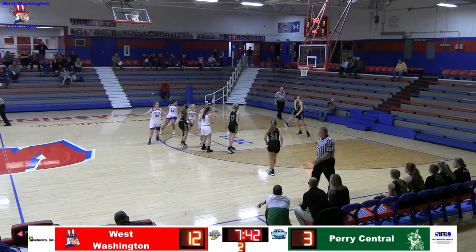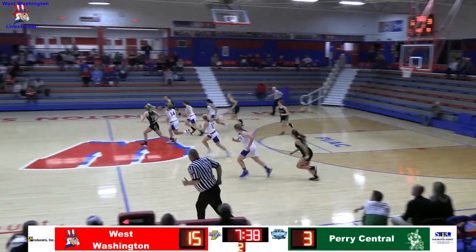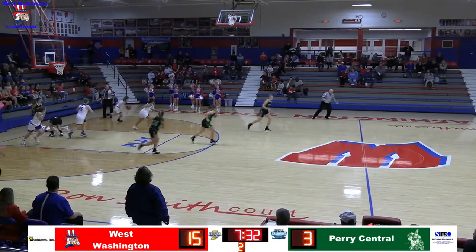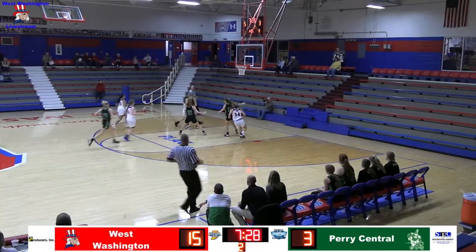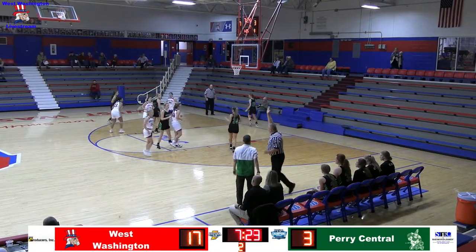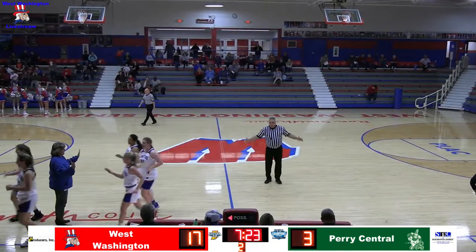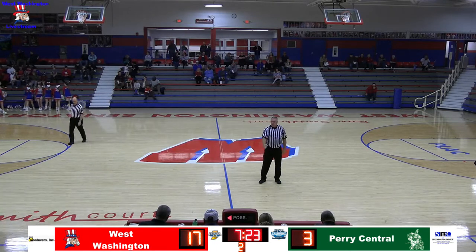So a deep three there by Lily, and she makes it. And the Senators' press does not go, and she just gets it and gets a wide open lane, and it's blocked away by Meredith. Good defensive play, and now Lily ends up with the ball, and she'll take it the other way. Lily gets it all the way to the block, puts up the runner, and gets it to go. So now Lily with 7 points, Meredith with 7 points, and a 30-second timeout called by Perry Central as a quick start for the Lady Senators in the second quarter.